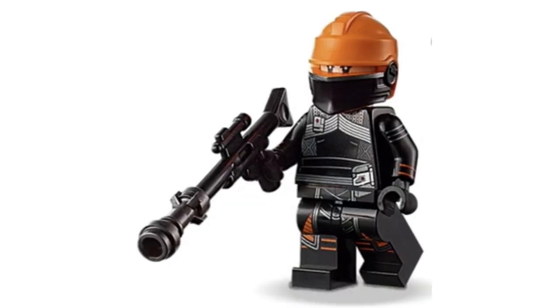Another one, obviously, Fennec Shand. She came in the Moff Gideon-like cruiser. You're going to be seeing her a lot on this list, too, because she seems to be a protagonist character that's going to be along with Boba for the remainder of this show, so that should be pretty exciting to see.